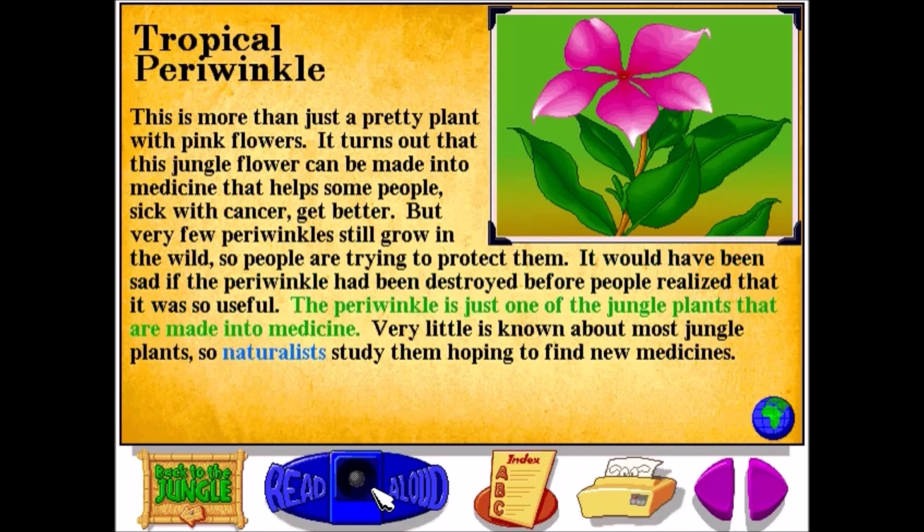The periwinkle is just one of the jungle plants that are made into medicine. Very little is known about most jungle plants, so naturalists study them hoping to find new medicines.